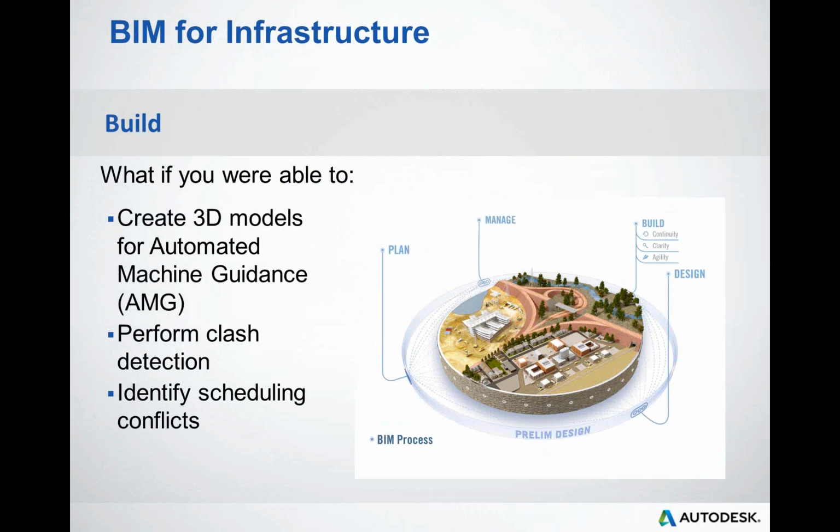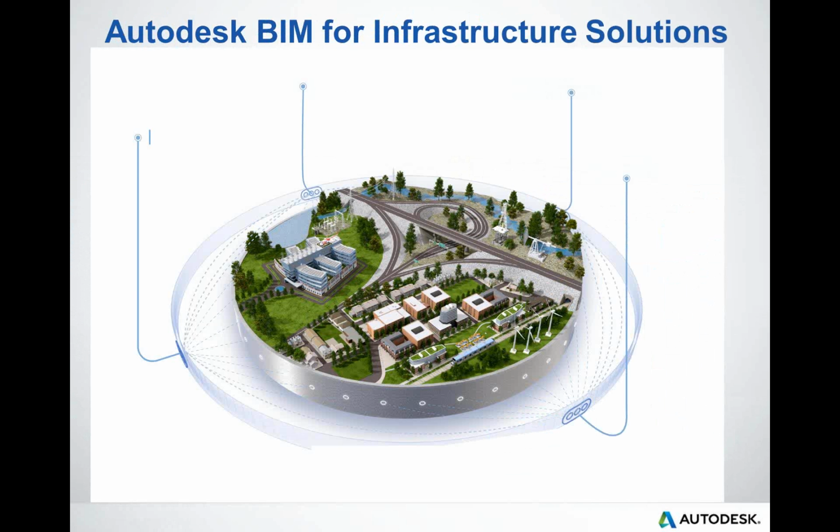Design information can also be used to simulate construction, as we talked about a little bit earlier in the presentation. So in order to optimize the equipment and identify scheduling problems that can occur, we want to utilize BIM for infrastructure to get our project from point A to point B, which is completely constructed and usable.